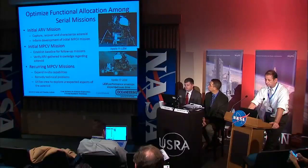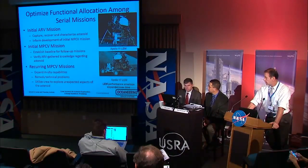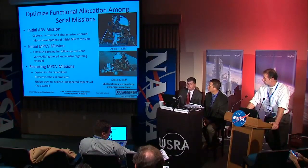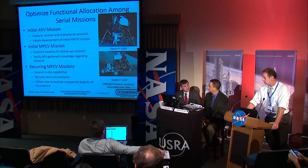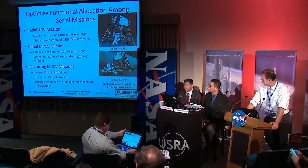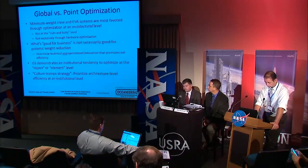We've talked about functional allocation amongst various spacecraft. I think it's also important to look at functional allocation among serial missions in an overall series, in a campaign of missions, and recognize that what we're really looking at right now is the challenge of getting off the dime on exploring asteroids. But we need to look at this as a multi-decadal thing. If you really want to achieve efficiencies at the broadest level, things that might not look efficient at a mission-by-mission level, you may realize that efficiency after 3 or 4 missions, or over the course of an entire multi-decadal campaign.